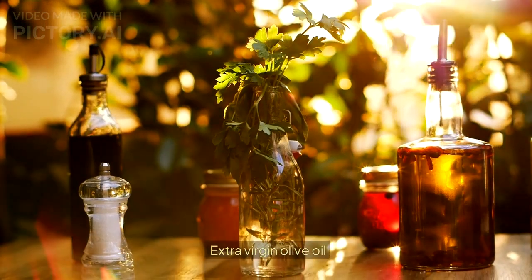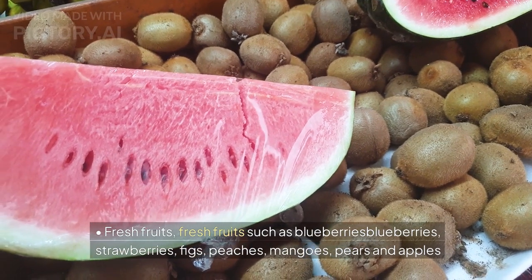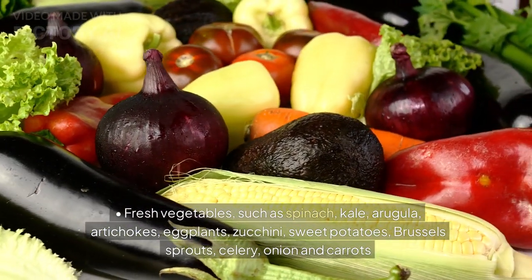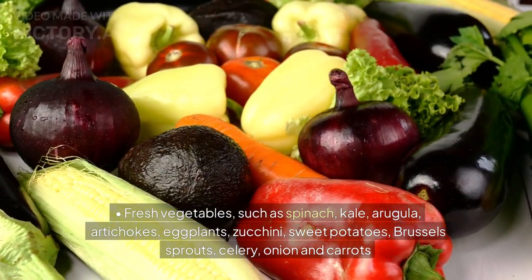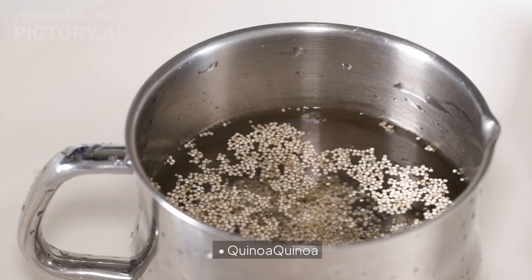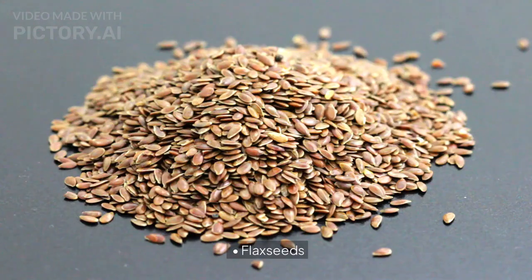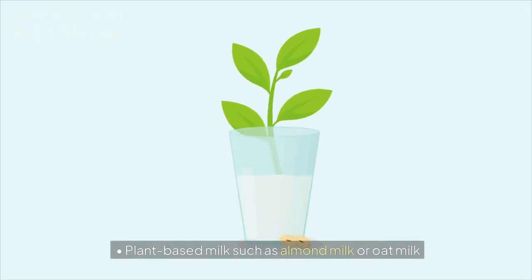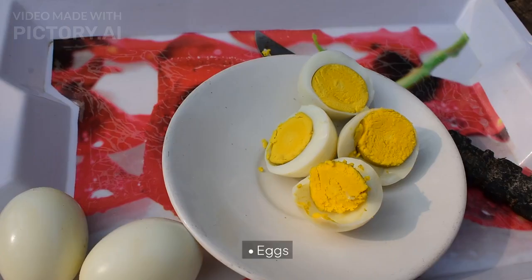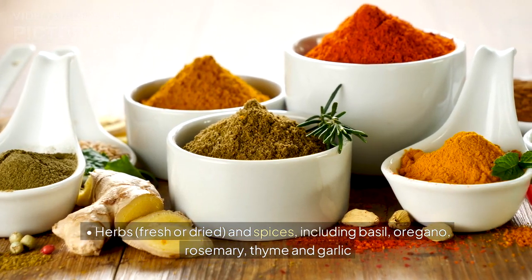Shopping list: extra virgin olive oil, fresh fruits such as blueberries, strawberries, figs, peaches, mangoes, pears and apples, fresh vegetables, such as spinach, kale, arugula, artichokes, eggplants, zucchini, sweet potatoes, Brussels sprouts, celery, onion and carrots, quinoa, rolled oats, farro, chickpeas, lentils, almonds, walnuts, flax seeds, chia seeds, plant-based milk such as almond milk or oat milk, Greek yogurt, chicken breasts, ground turkey, salmon, tuna, eggs, herbs, fresh or dried, and spices, including basil, oregano, rosemary, thyme and garlic.